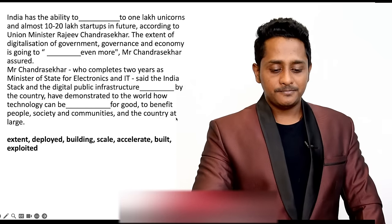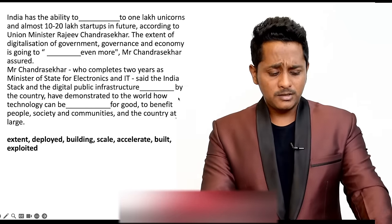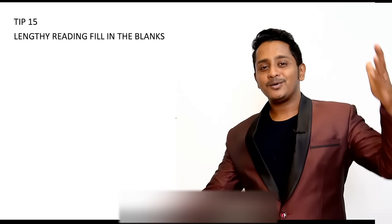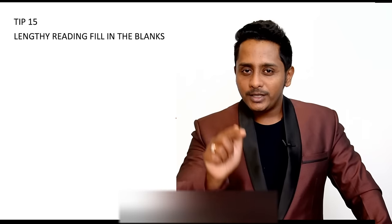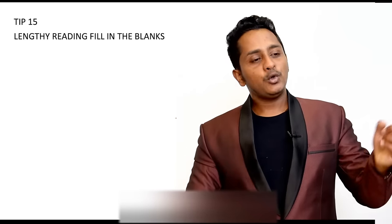All right, tip number 15. Lengthy reading, fill in the blanks. This much length is there, Nakul. Yo, I'm reading. Don't read all. You need to read only when it is required. Only when context-based blanks are there. Let's say 5 blanks are there. All the 5 will not be context-based. So you need to quickly switch.